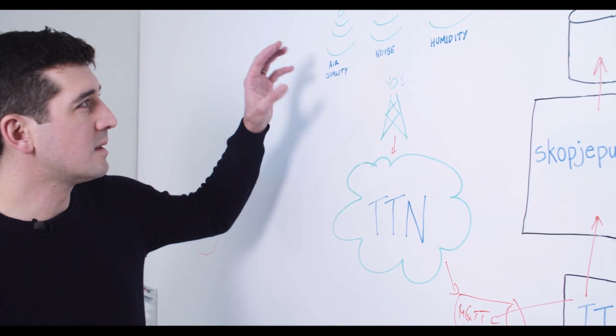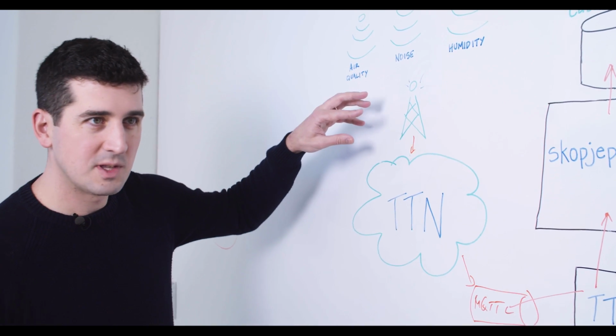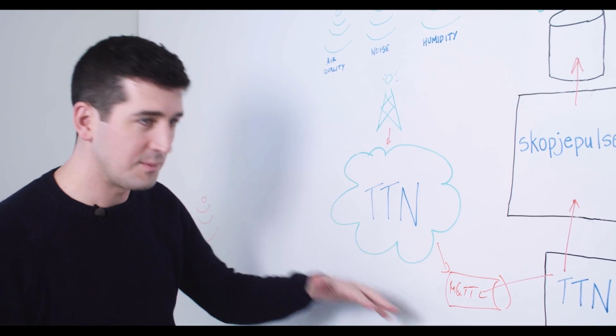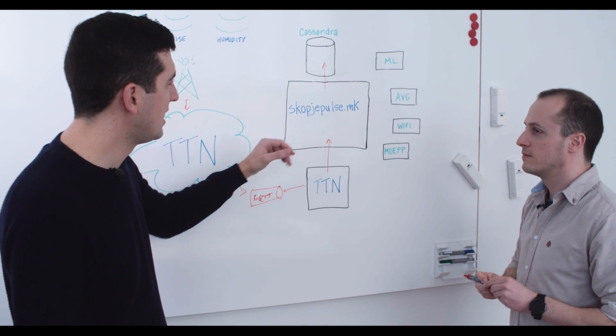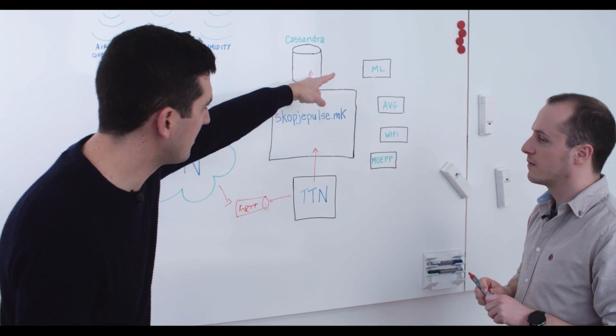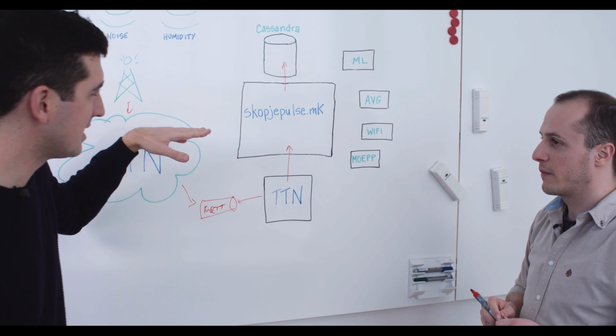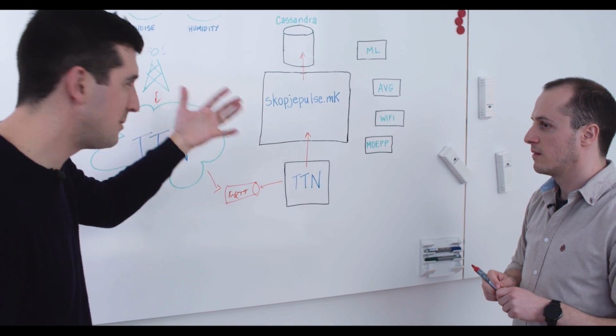Okay, great. So the various LoRaWAN devices communicate with the base station, the gateway, which in turn connects to the Things Network, and then the data is sent using the MQTT protocol into Skopje Pulse. And then, what about these extra microservices? I see machine learning, I'm guessing, and some additional data sources. Are these accessible as services via your REST API or something?